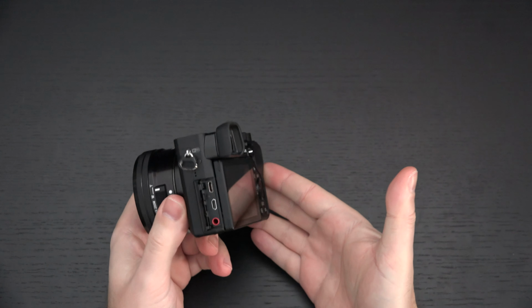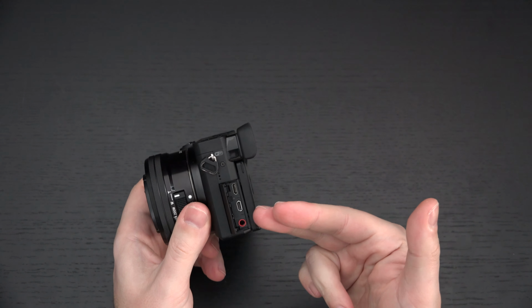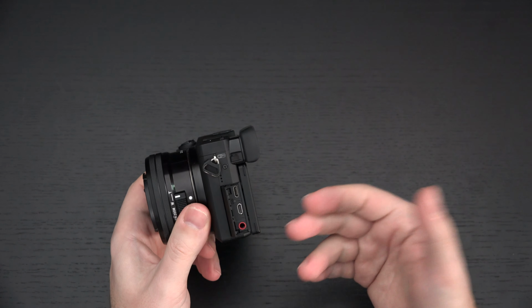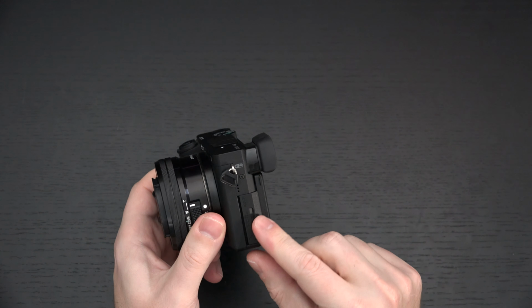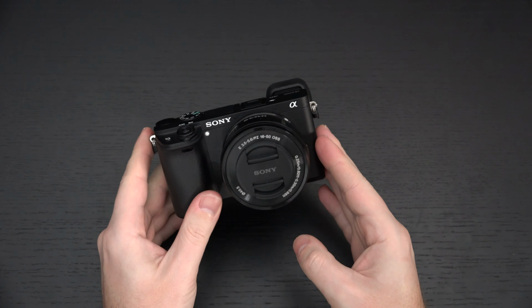In terms of ports, nothing crazy, but good to have a microphone jack, and of course to have video out, as well as a micro USB port, the good old multi-port for different Sony accessories. So what's to dislike here in 2020?